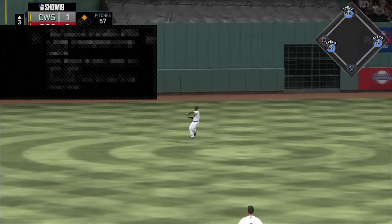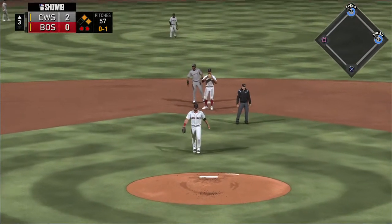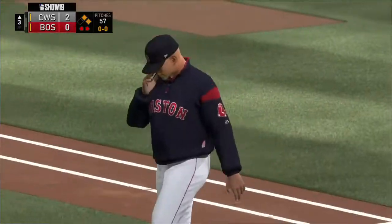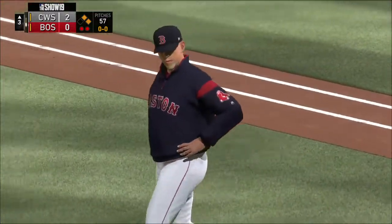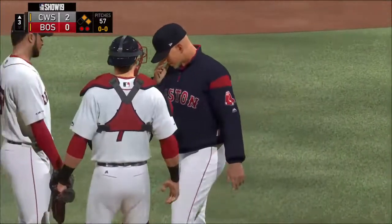For a base hit. Garcia rounds the corner and is headed home. He will score as they extend their lead to 2. So now time will be called as we're going to get a visit from the pitching coach here, as he'll hope to settle his guy down.